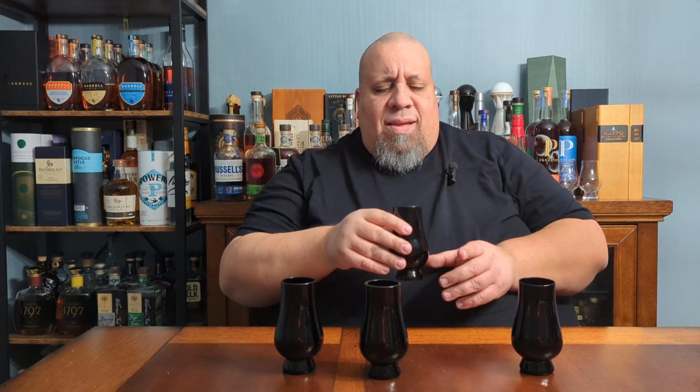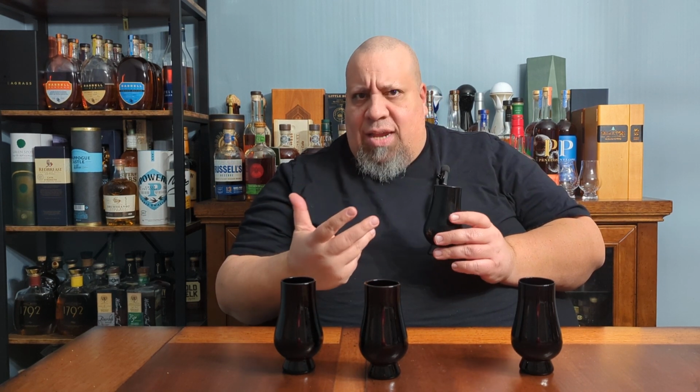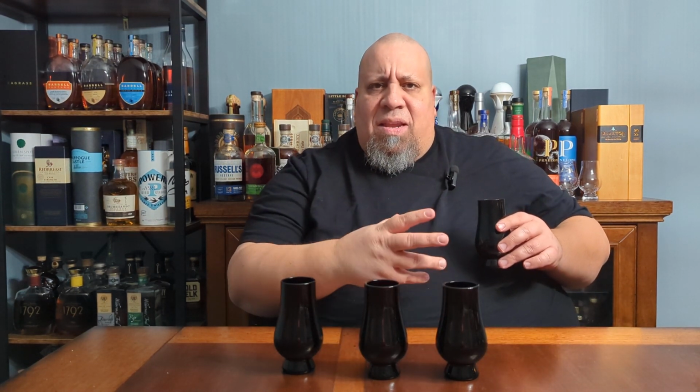That's different. That's kind of funky. I'm getting Cocoa Puffs, like chocolate, but it smells specifically like the Cocoa Puff cereal, with a little bubble gum in the background, and almost like a chocolate milk. That's interesting. A little sweetness on this mint too. It smells sweet.